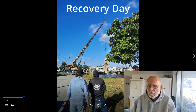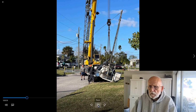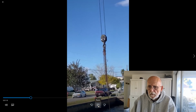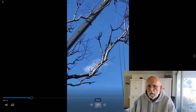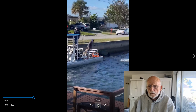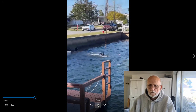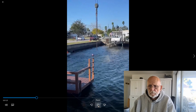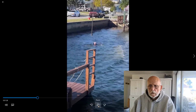This is this morning after the crane had got there. This is a still photo of them lifting the pontoon barge out, and this is after they've already set the pontoon barge up onto the median there, or the side of the road by the seawall. You can see the crane there. They've got a diver in the water. He's going down and trying to hook up to some parts of the barges at this point.